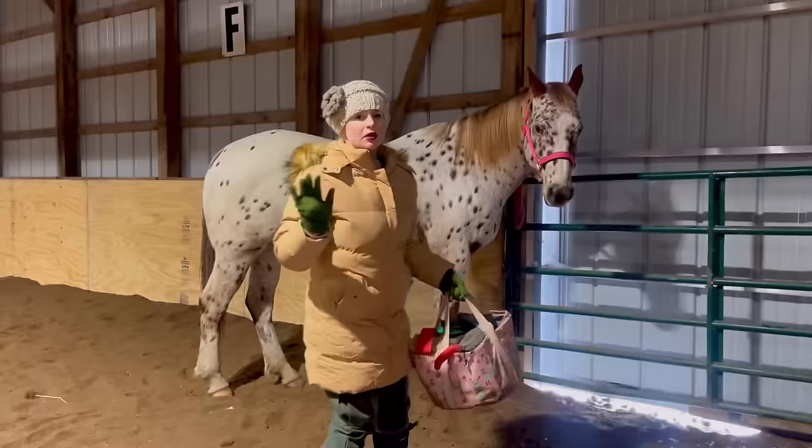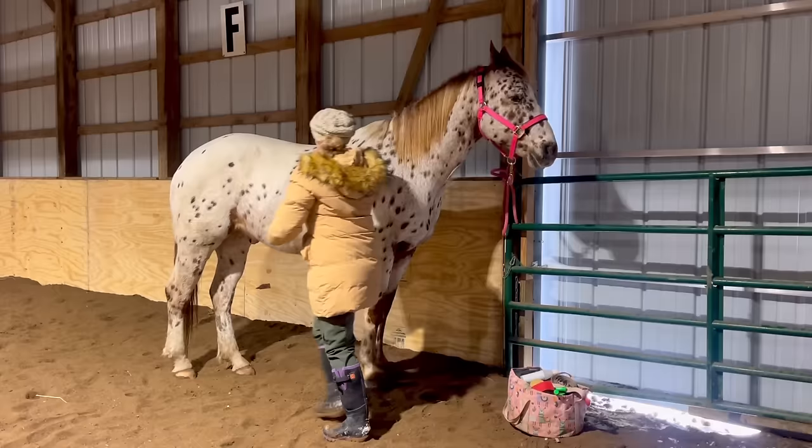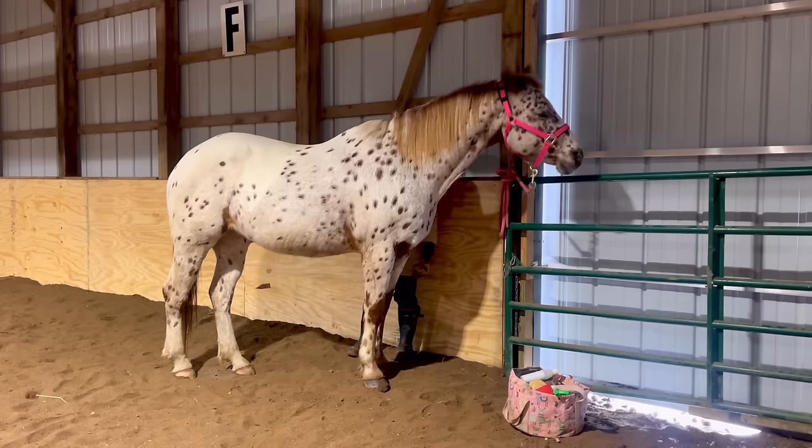He's pretty clean, so it's gonna be a super quick groom and then pick his hooves, and then we'll tack up and head out. For those of you who don't know, Jiminy is my first horse and he's my heart horse. He stands about 15.2 hands high and he's 23 years old and he is a registered Appaloosa gelding.